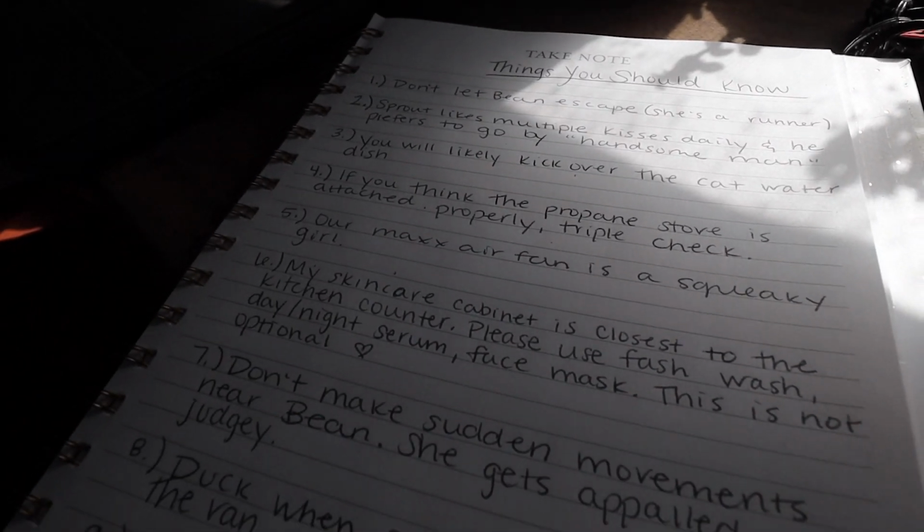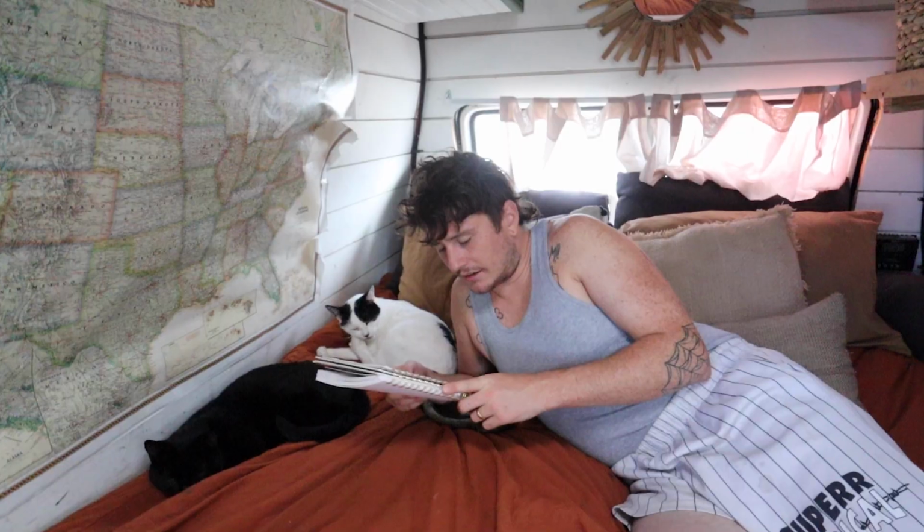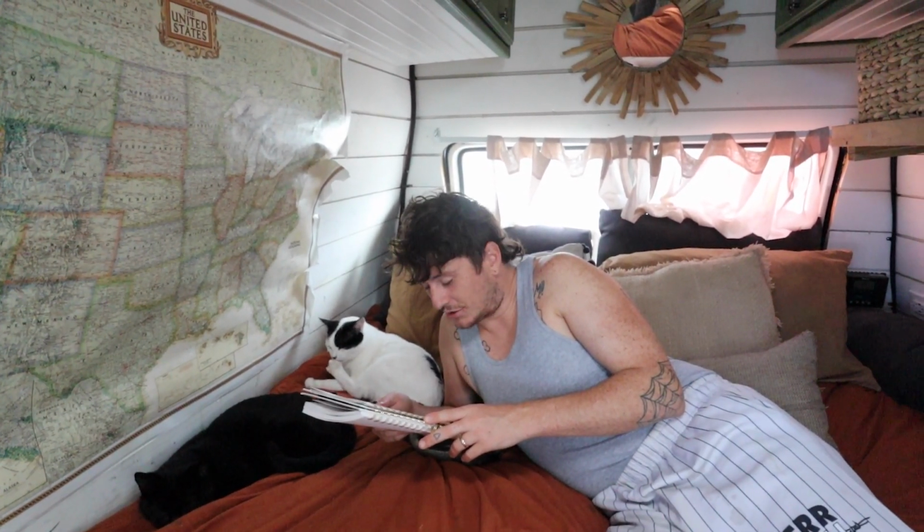My skincare cabinet is closest to the kitchen counter. Please use face wash, day/night serum, face mask. This is not optional. Heart. Don't make sudden movements near Bean. She gets appalled and judgy. Okay. Duck when entering and exiting the van. Enjoy the sandy bed.